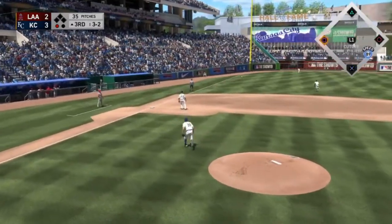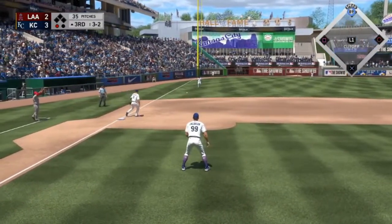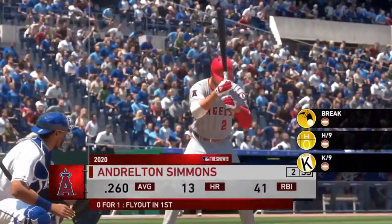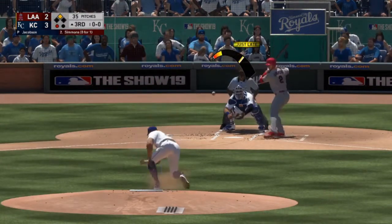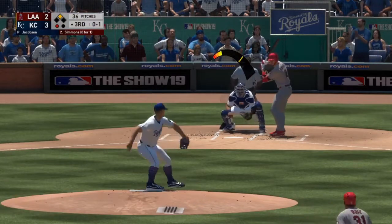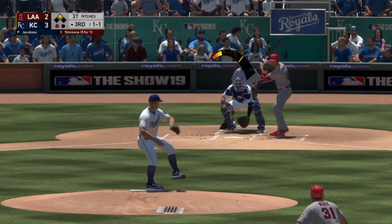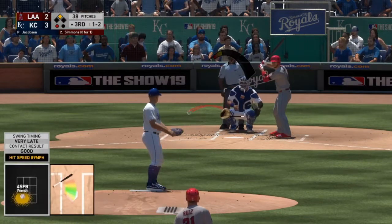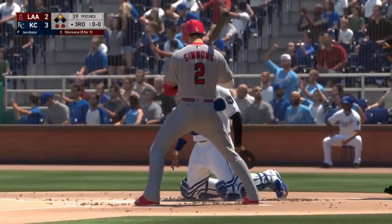And that's a fair ball, as the third baseman didn't even react. And that's going to be a double. And here's Andrelton Simmons again. And he holds up on that, but it's a called strike. And there's ball 1. There's strike 2 on a foul. And strike 3 for out number 2.